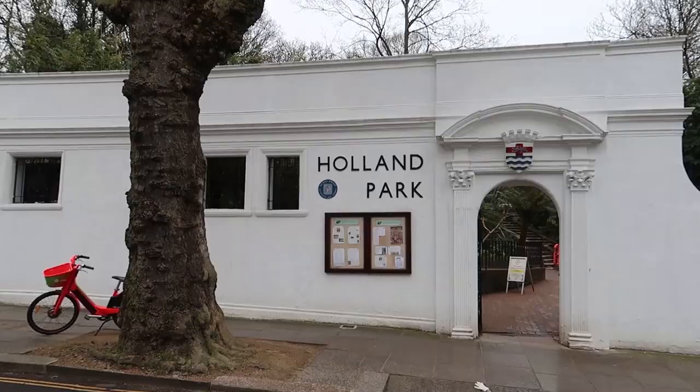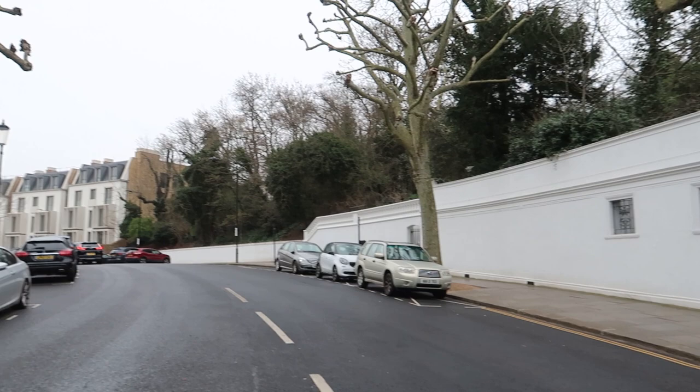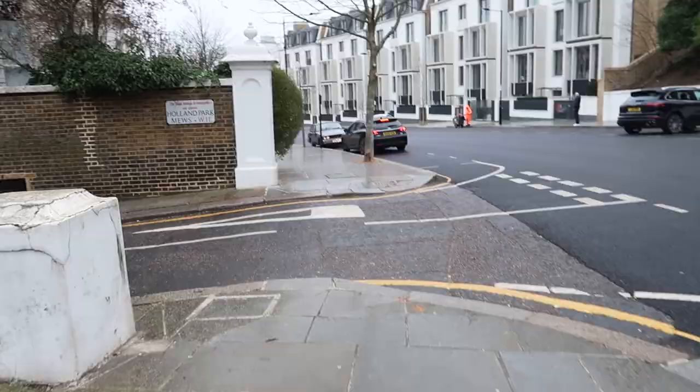Let's head on out. And this is the main entrance or walled entrance into Holland Park. And if you're coming from the station, the Northern line, the Central line is just up around the corner. Oh, this weather's horrible. I might have to say bye soon.